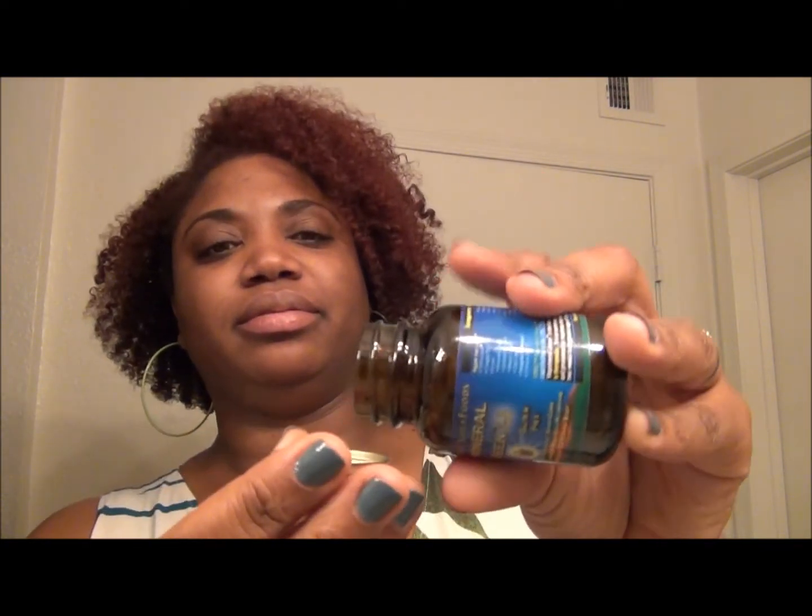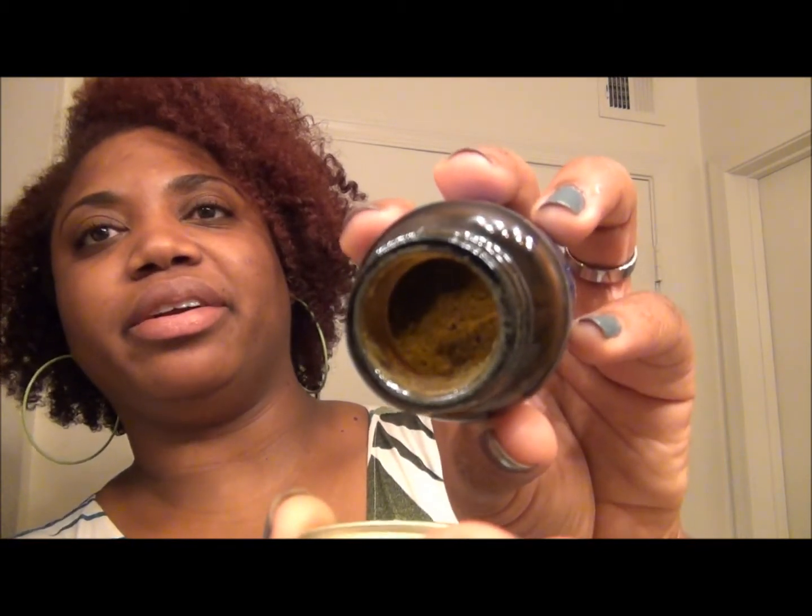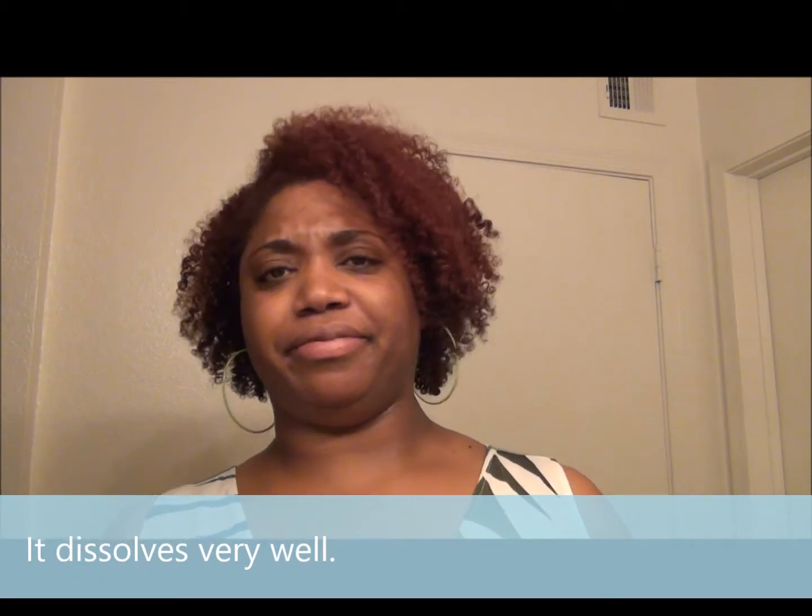But I mixed it, because usually with the green juices, they don't taste too good. But ooh, it's smoking from the powder. I don't know if you can see in there, but it's a green powder. And I mixed it with apple juice. I freshly make my apple juice with my juicer, and I mixed it in there. And it actually made it tolerable.